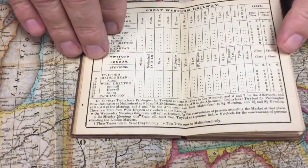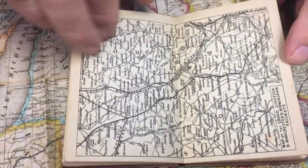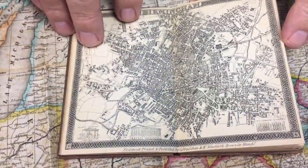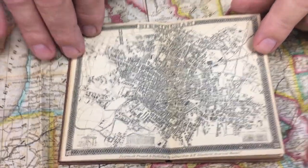In this particular thing, it has all of these little maps, but it also has timetables so that you know when to get on board, that sort of thing. One of the interesting things is that Phineas Fogg, as he was going around the world in 80 days, he used Bradshaw's to at least get started. And so that's an important map as well, and includes a lot of proposed railroads of all things.